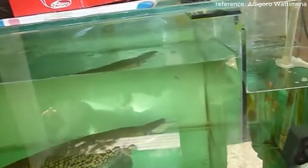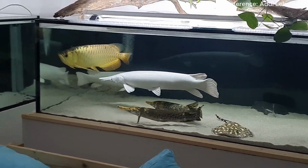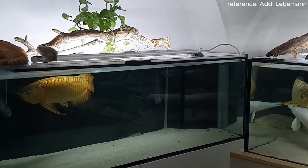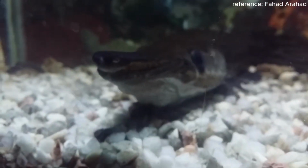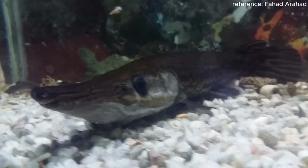They can be trained to accept frozen foods, but they thrive on a diet of live fish. Due to their size and dietary needs, Gars are not beginner-friendly. They require a species-specific setup with minimal decorations to avoid injury during their rapid movements. Keeping their water clean and maintaining stable water parameters is a challenge without high-quality filtration. They're best left to aquarists who have experience with large predatory fish.